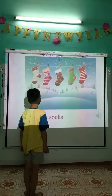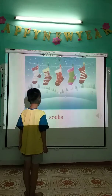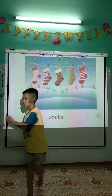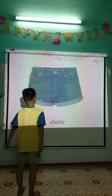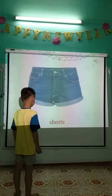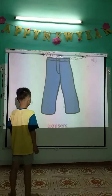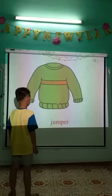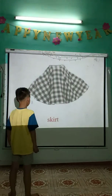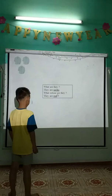How many socks are there? There are five socks. Okay, five socks. So we say they are socks, not it is. It is for one. Shorts. They are socks. Yes, so socks are plural. They are trousers. It is a jumper. It is a skirt. It is a belt.